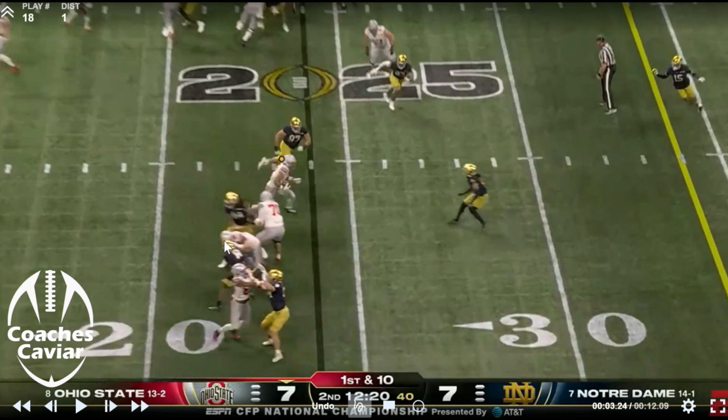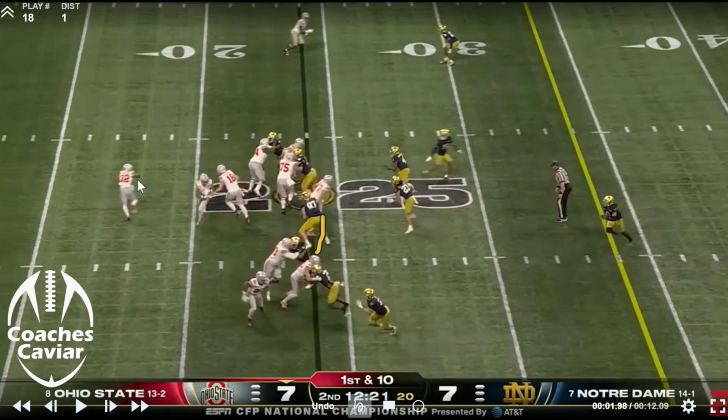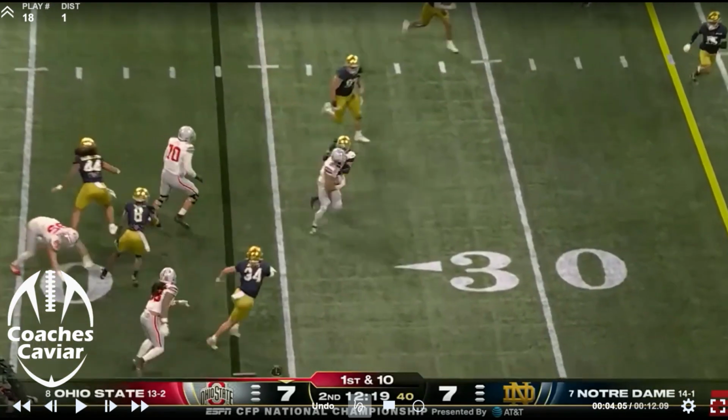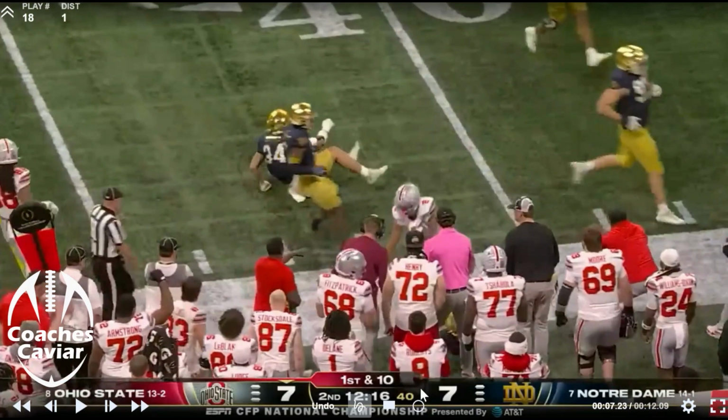He can't change direction with you. If he does, and he's out here going to play this, now eventually they're going to hand this wide zone here to Trayvon Henderson to the front side. But this is a great play. Makes the guy miss. Falls forward. Big first down there to start the drive off for Ohio State.